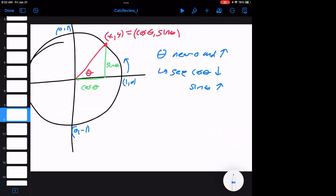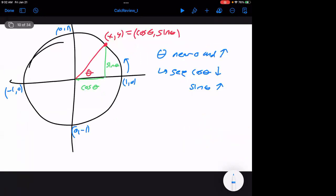So when I look back to what's going on with sine and cosine, if I start off at theta equals 0, cosine of 0 is 1. As theta increases, cosine is getting smaller. That means cosine must be decreasing. So that means the derivative of cosine must be negative.